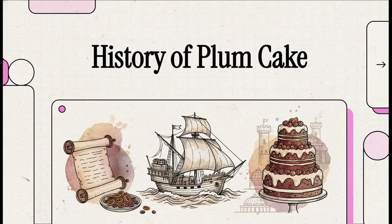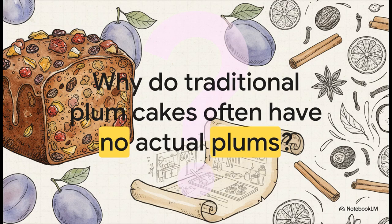Hello and welcome. Today we're going to unwrap the rather long and surprisingly interesting history of a festive favorite, the plum cake. It's a story that spans empires, languages, and even continents, all baked into one rather dense, rich dessert. So let's get started.